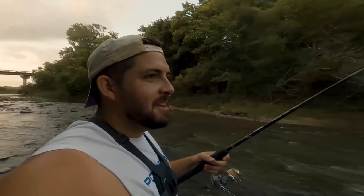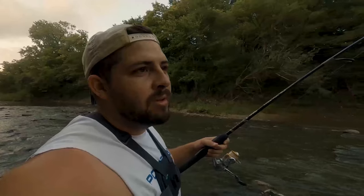We're back at the river again. I'm having fun. We're all having fun. The pond was terrible. Got lots of bites. Didn't actually catch anything. So we're back at the river because that's where you catch fish evidently. We'll see if we can catch anything.